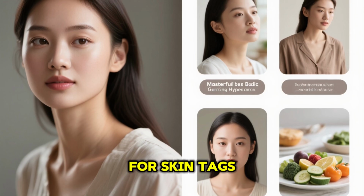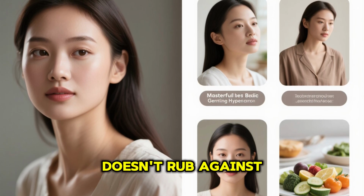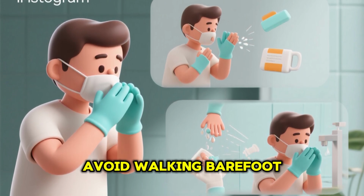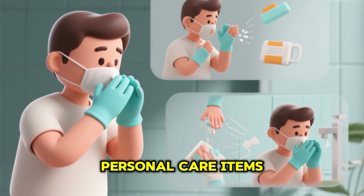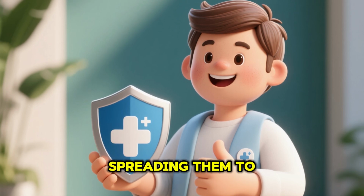For skin tags, keep your skin clean and dry, maintain a healthy weight, and wear comfortable clothing that doesn't rub against your skin. As for warts, practice good hygiene. Avoid walking barefoot in public areas, and don't share personal care items. By following these guidelines, you'll not only protect yourself, but also prevent spreading them to others.